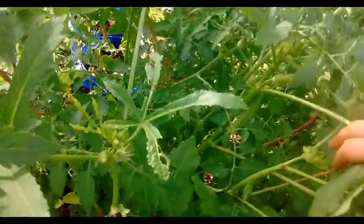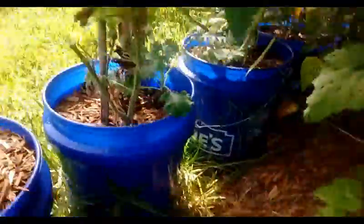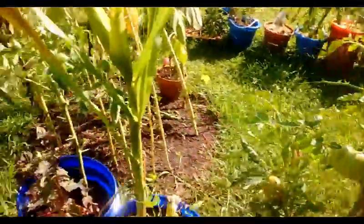Okra plants are tricky because sometimes even tiny little plants have big old okra pods on them, and you gotta pick them quick before they start to get tough and woody.